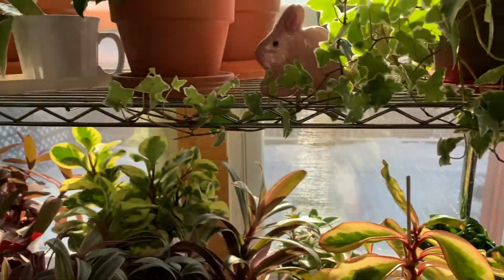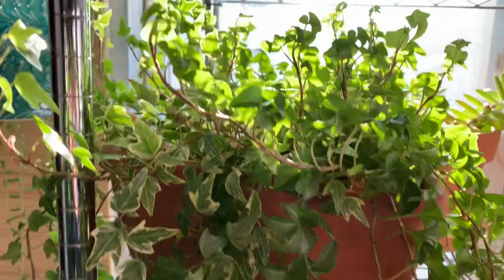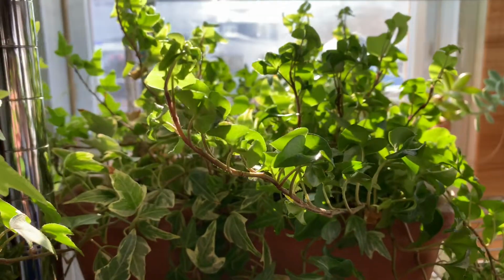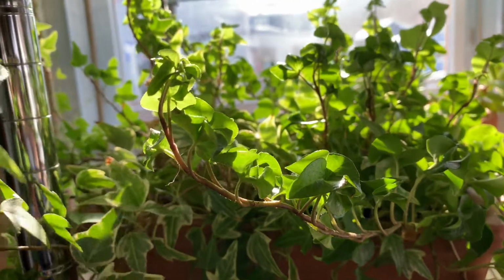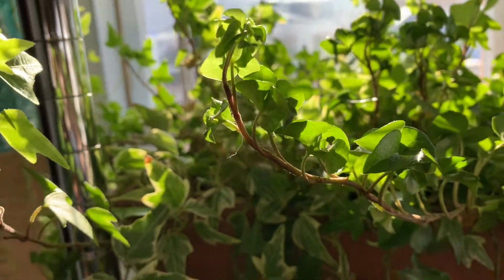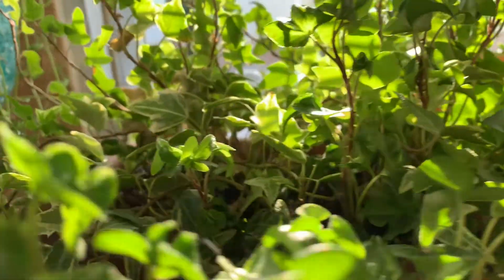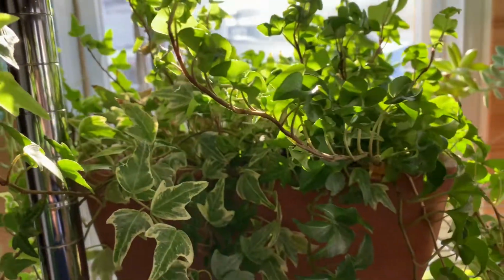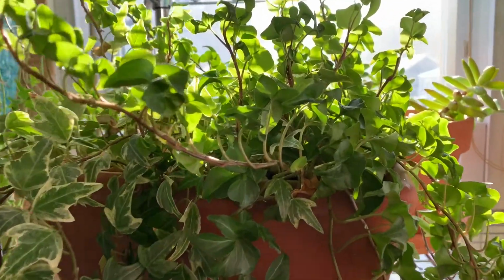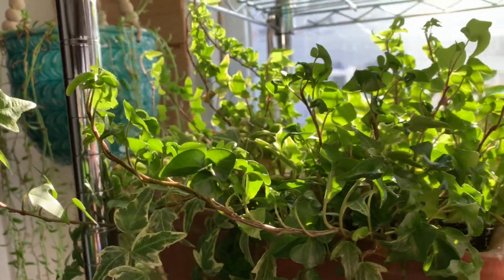Okay, and as we come over here, this is one of my ivies. Actually, there's two different types in here. Again, sorry for the sunshine, guys. This one has, I think it's a variegated mini Adam, and also a curly ivy in there as well. Little trick to the ivies, guys. About every 2 weeks or so, just give them a misting with some water and a mild detergent mixture, and it keeps those spider mites away.